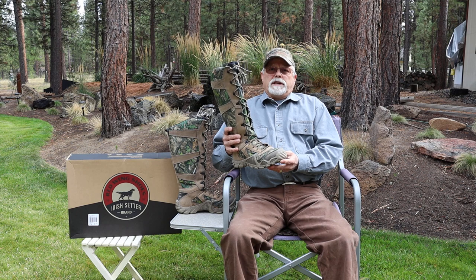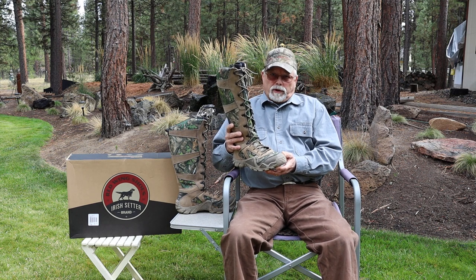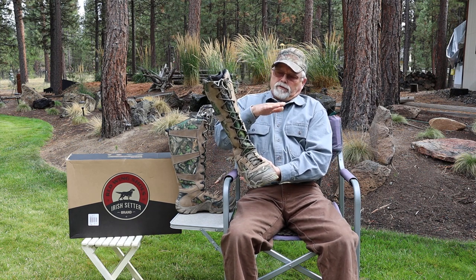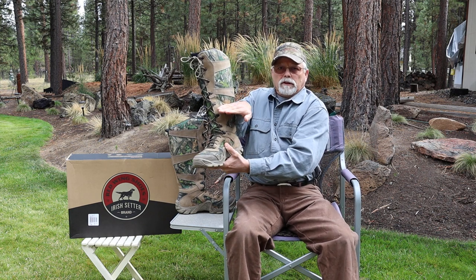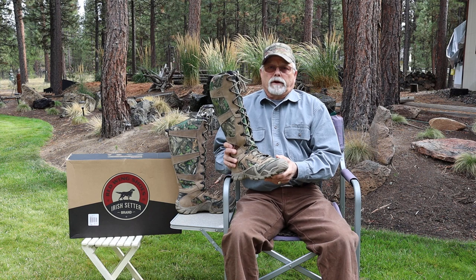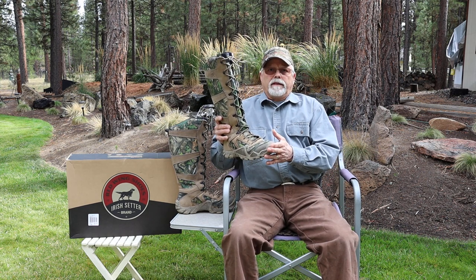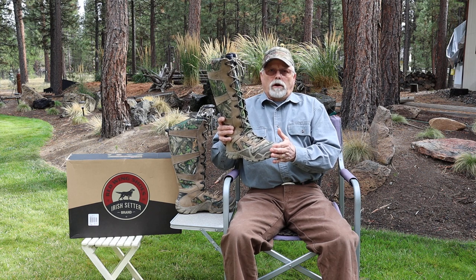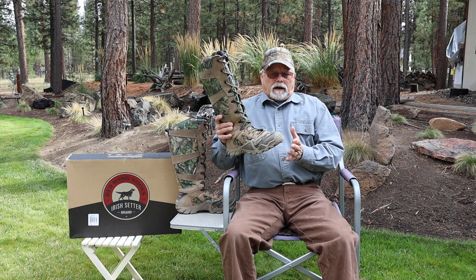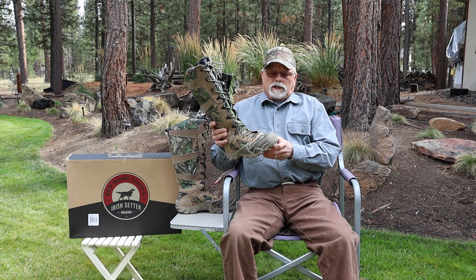I took these boots out and I walked up part of Paulina Creek with these, submersing them to about this level here. Didn't leak at all. They are waterproof, these boots. I can verify that these boots here are waterproof, so it's a very, very good thing to have that fleshed out for you guys.